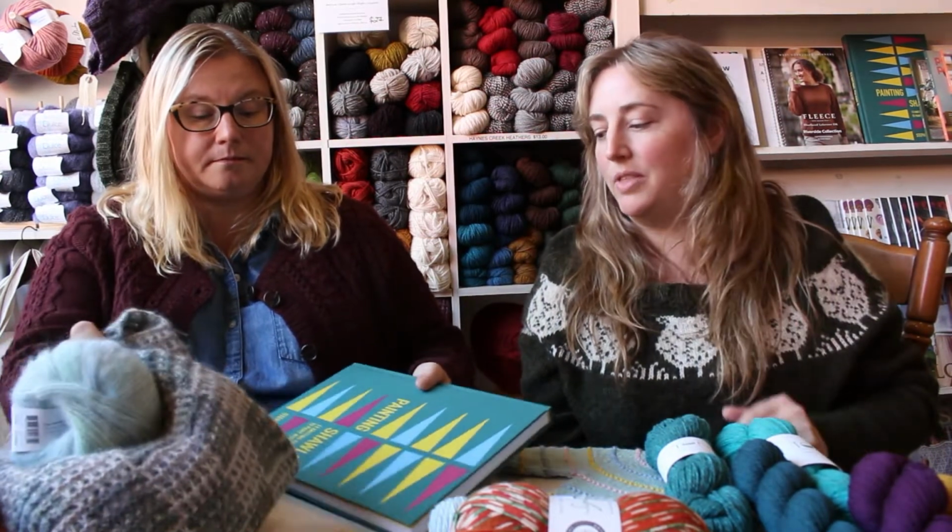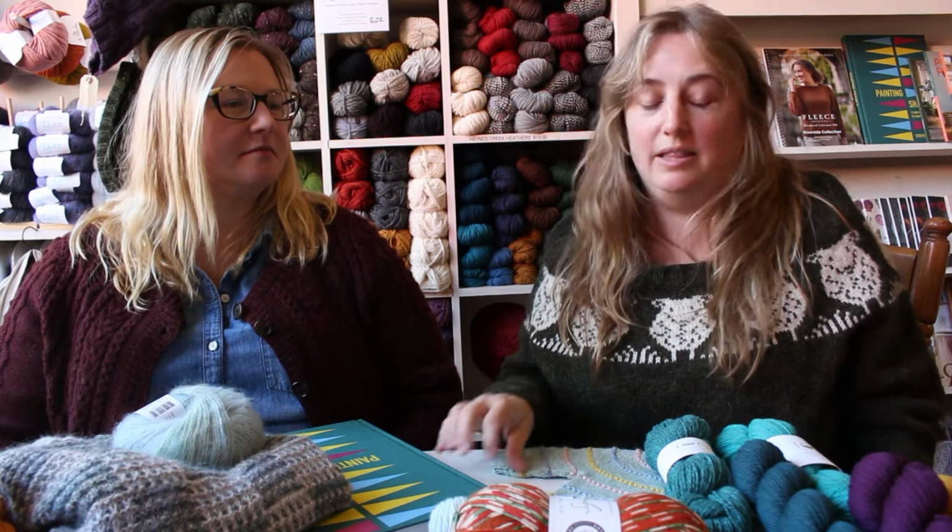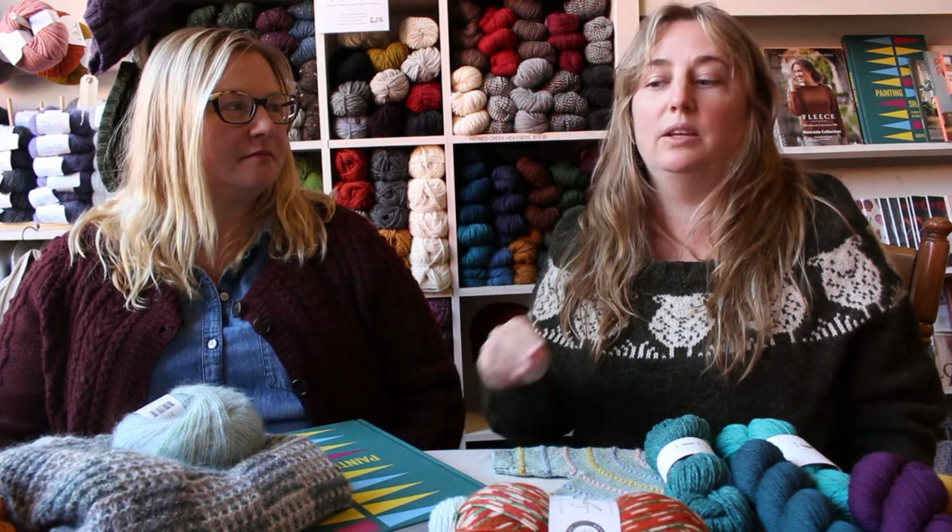That's right. And just to add to that, Stephen West's stuff is really colorful, and sometimes it's intimidating because it's a lot. But here's the thing: at the very base of it, he is a tremendous designer and a tremendous knitter, and that shows through in his patterns. His patterns work and they're well planned out, and that to me is always really important.